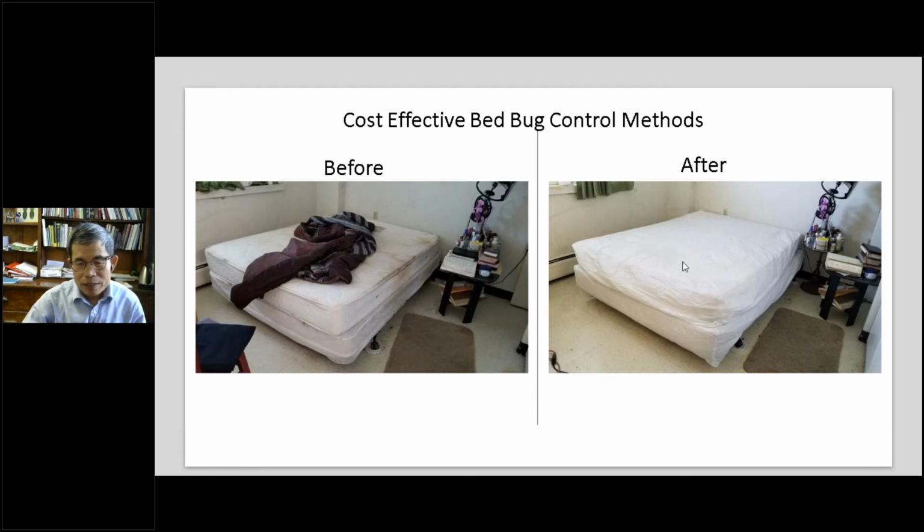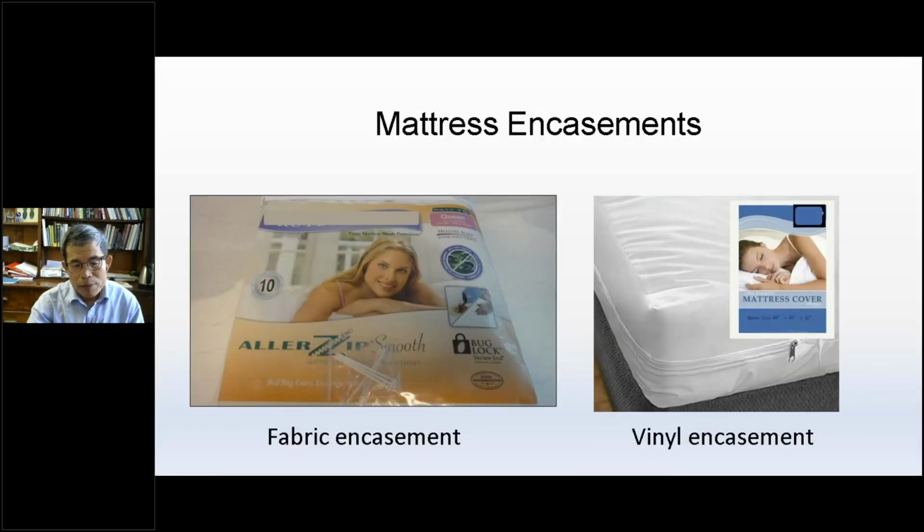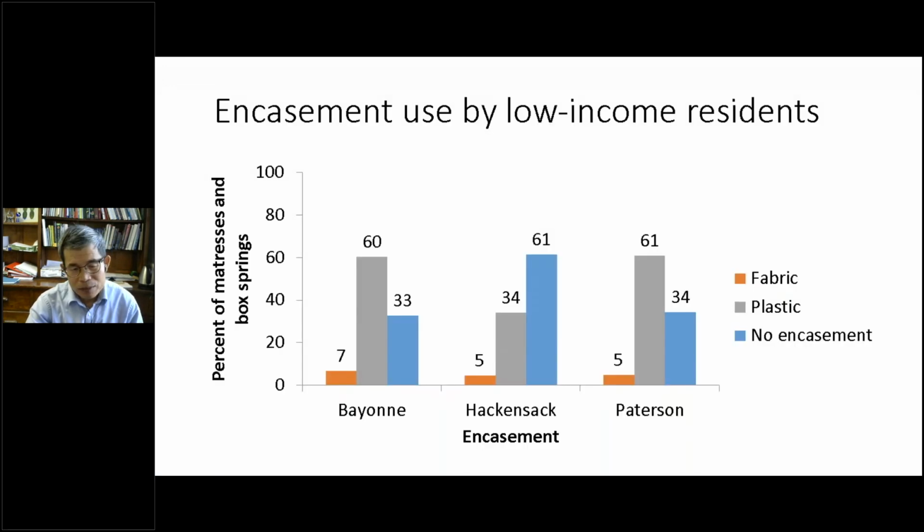Once you encase the bed, then you can place the interceptors under the bed legs to detect the bed bugs and also prevent bed bugs from traveling between the bed and the floor. There are two types of encasement, fabric or vinyl. Both work. Fabric is more comfortable, but also more expensive. And people I saw use both kinds. In low-income housing, we found that people use plastic encasement more often than the fabric.